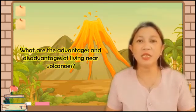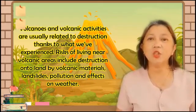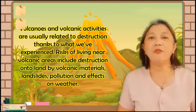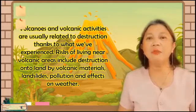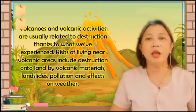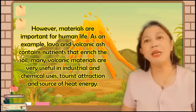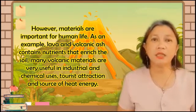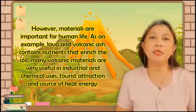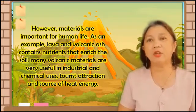What are the advantages and disadvantages of living near the volcanoes? Volcanoes and volcanic activities are usually related to destruction because of what we've experienced. Risks of living near volcano areas include destruction onto land by volcanic materials, landslides, pollution, and effects on weather. However, volcanic materials are important for human life. As an example, lava and volcanic ash contain nutrients that enrich the soil. Many volcanic materials are very useful in industrial and chemical uses, tourist attractions, and as a source of heat energy.